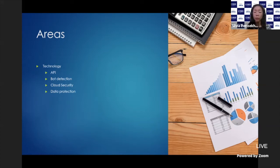So with the use of AI, of course, it can detect some data leakage, and the leaking of sensitive data, maybe credit card, maybe email, or the data you define as business critical. So you can alert and protect the data assets of your organization.